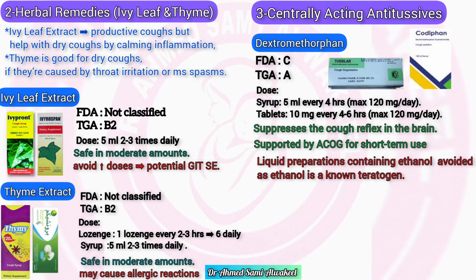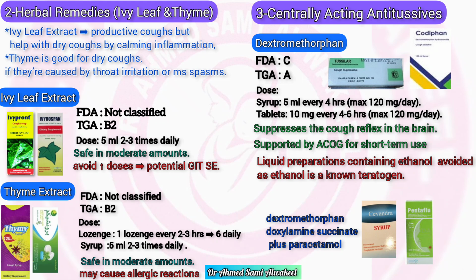Liquid preparations of dextromethorphan containing ethanol should be avoided during pregnancy, as ethanol is a known teratogen. We have products that contain dextromethorphan, doxylamine succinate plus paracetamol, like Savendra syrup and Pentaflu syrup.